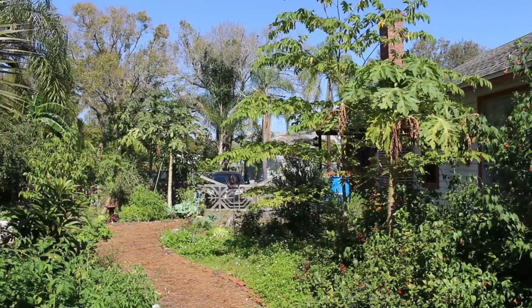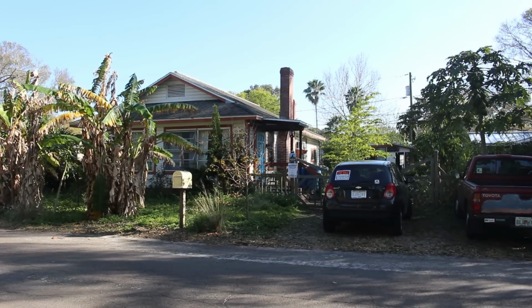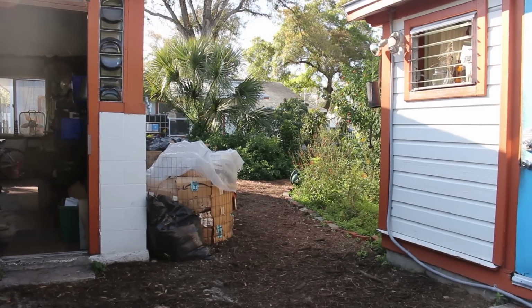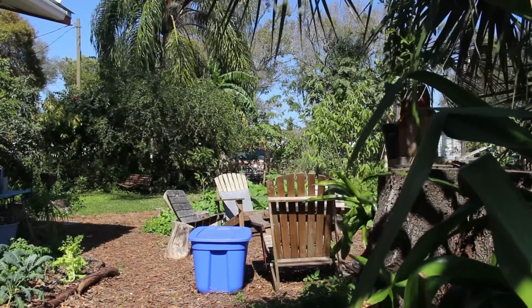As you can see from Hummingbird Hideout, you don't have to live in the country to practice self-sufficiency. You can cooperate with your neighbors and grow a lot of your own food even on a small city lot. Next time, Mallory and Stefan will give us a tour of the food forest they've planted at Hummingbird Hideout. In only a couple years, they've been able to start harvesting from their permaculture plantings.